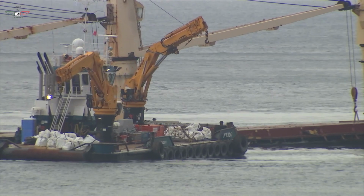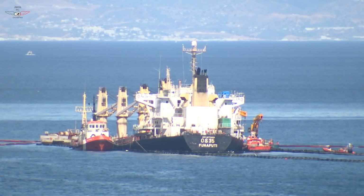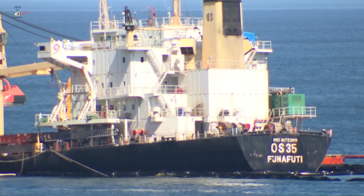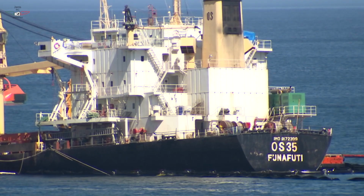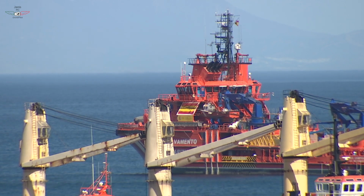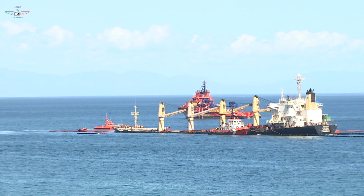Only a non-significant amount of unpumpable fuel remains in a few fuel tanks. However, as bad weather approaches Gibraltar this weekend, Salvors have agreed with the Gibraltar Port Authority to implement a heavy weather plan for the beached cargo ship in order to minimize potential risk of pollution. Presently, the forward part of the cargo ship is firmly resting on the sea bottom, however the aft part is still lifted several meters above the seabed and is light enough to be moved and twisted by forces of nature during bad weather.